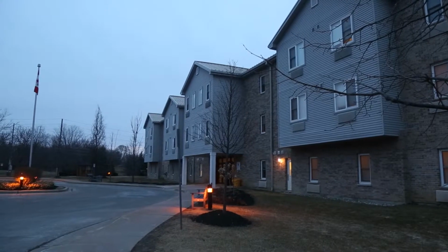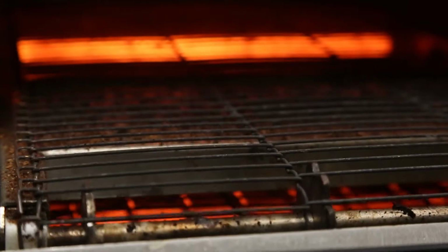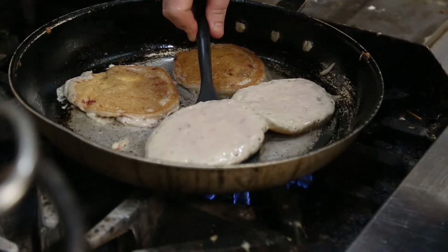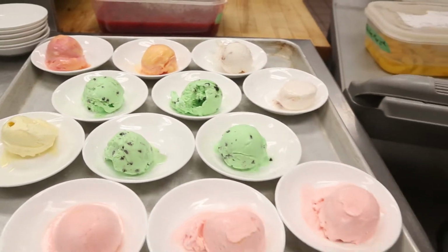My shift starts with a typical 6 a.m. wake up. Up, out of bed, get ready, out of the house by 6:30 and at work by 7 a.m. The first priority is breakfast. So the first thing I have to do is prep the porridge. Secondly, I have to make sure that all the toasters are turned on and heating up, and then I have to prep the specialty breakfast of the day. Since I get to work at 7 and breakfast doesn't start till 7:45, I have a little bit of time in between. I like to use this time to prep my desserts for later on in the afternoon.